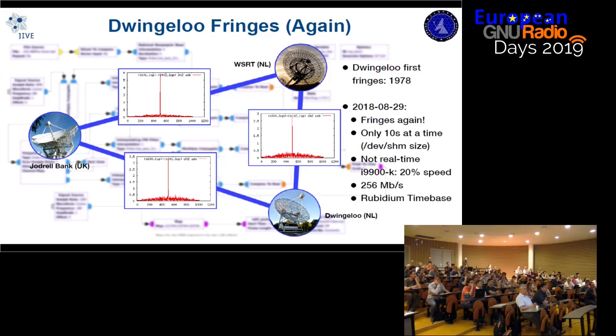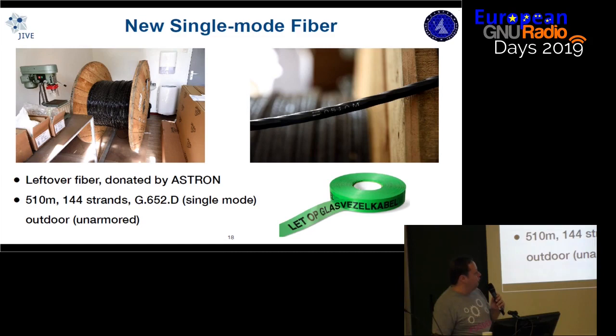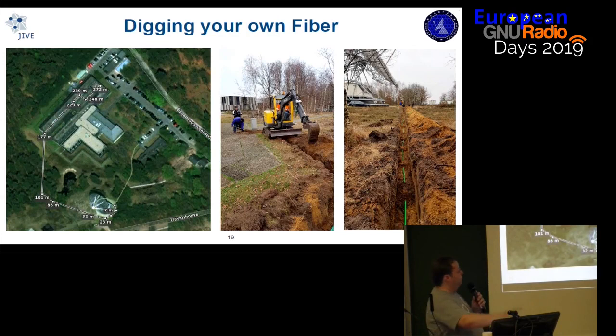The reason for that is that we were missing 270 meters of fiber between the Astron offices and the radio telescope. Astron was kind enough to donate some leftover fiber. This is 510 meters of 144 strand fiber, and 144 fibers is excessive, but the price was impossible to beat. So we started to plan, run around the telescope, into the woods, into the building, 100 meters inside the building. We rented a digger. We had some real fun with our volunteers actually digging the trench, putting the conduit in. The green conduit is special fiber conduit.